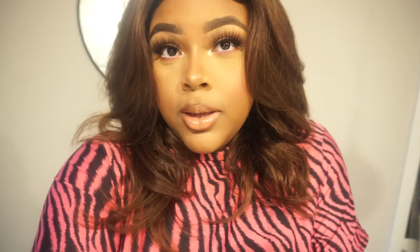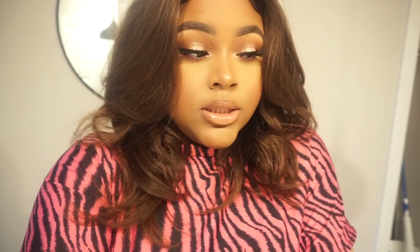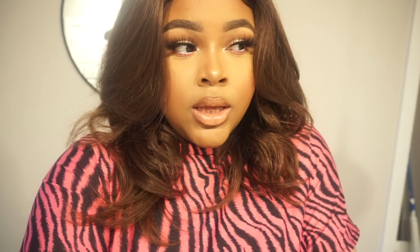But you know, it's really cute. It's really cute, really different. I definitely feel like I look a little bit older, but it's cute. So this is the caramel brown closure and bundles.